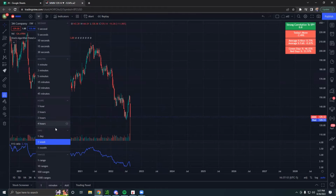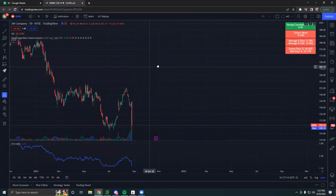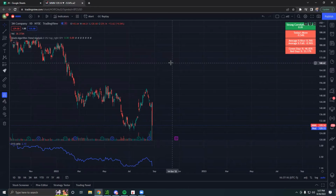With that being said, it's of course possible that this play and any other play loses, but I am pretty confident in how this one will play out. Like I said, it's possible for it to lose, just like any other setup, but I am pretty excited to see how this play develops.